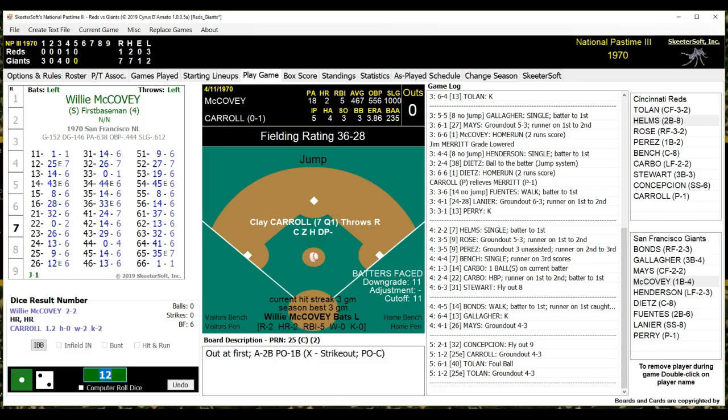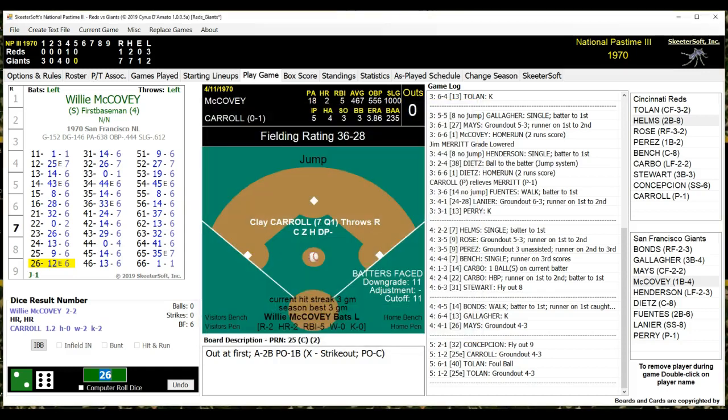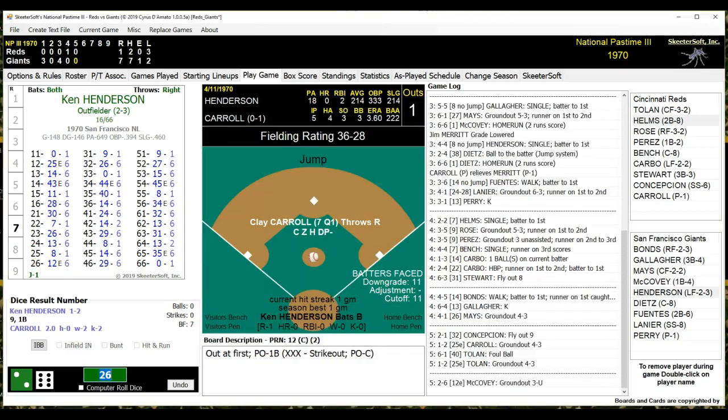Carroll back out there on the hill. McCovey is the hero of the day so far. He had a 3-run homer in the 1st and a 2-run homer in the 3rd. See what he can do here. Can he go deep again? Nope. 2-6. So McCovey is retired for the first time today as he grounds out to first.